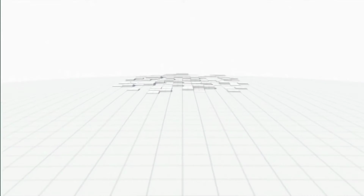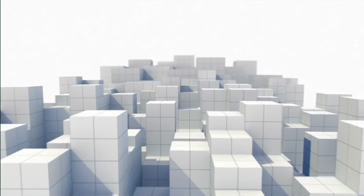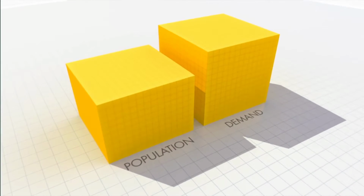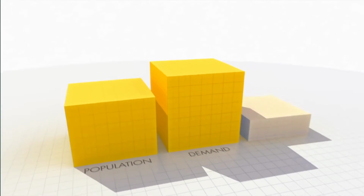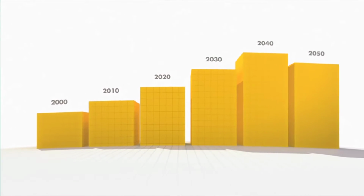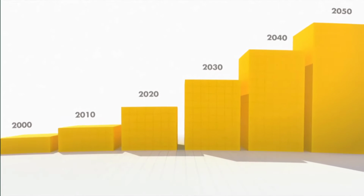The world's population is growing, and for many, living standards will continue to improve. As a result, global energy demand is expected to double by 2050 when compared to 2000. To help meet this demand, gas will form an increasingly important role. Natural gas is plentiful, and it's the cleanest burning fossil fuel.